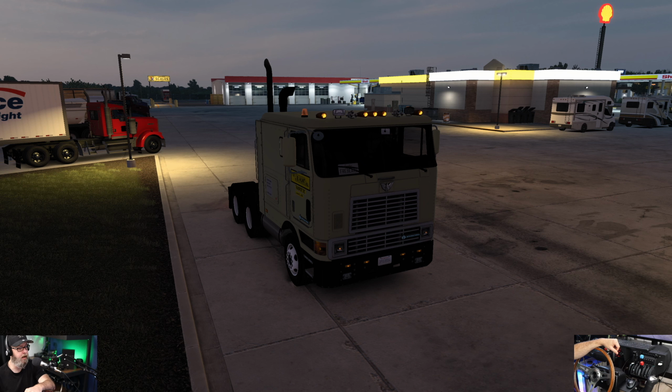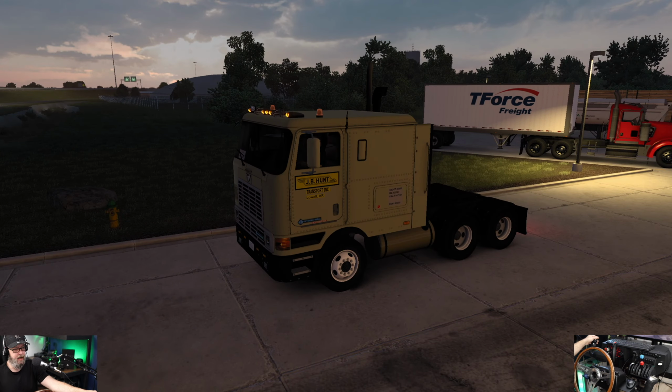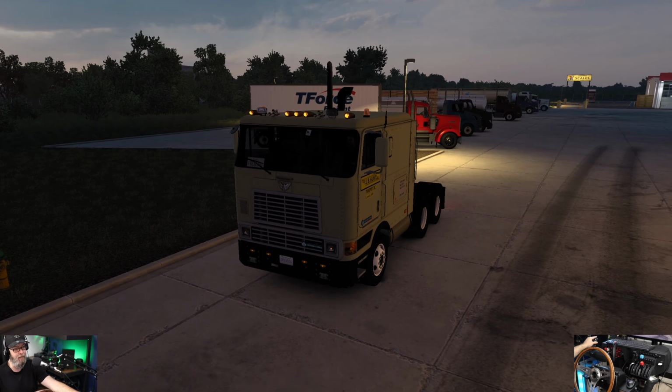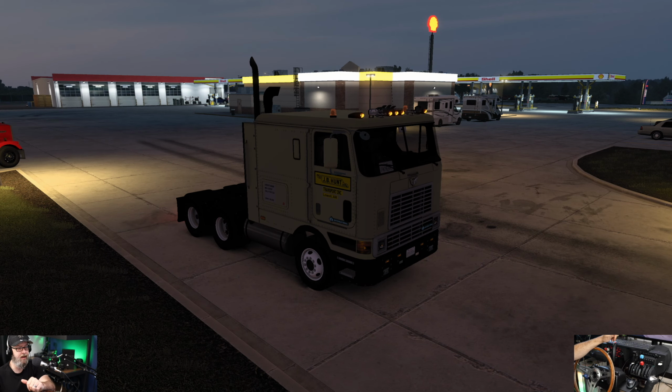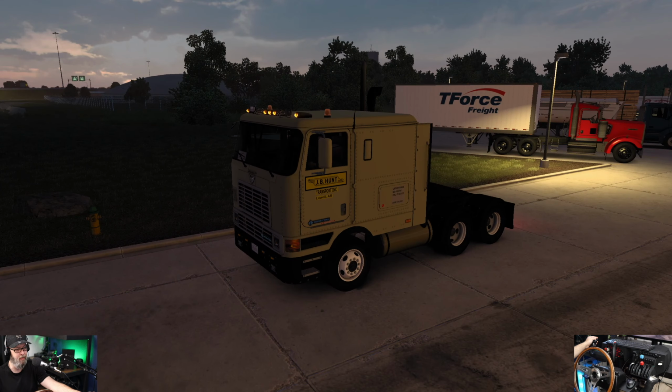We are back in American Truck Simulator today. We have a new truck, or at least new to the channel. This is a 1997 International 9800i. It is, as you see, a truck. It's a box on wheels. I mean, there's something about it that... I am a big fan of cab overs. Nothing overly special about it. Like I said, it's just a box on wheels.